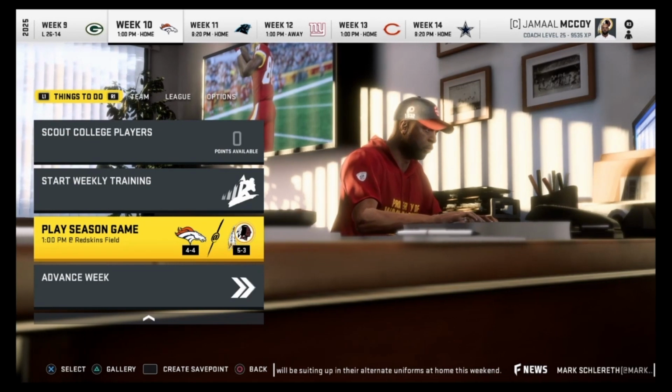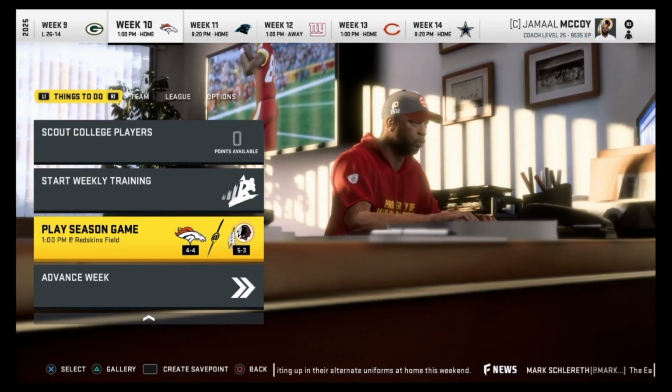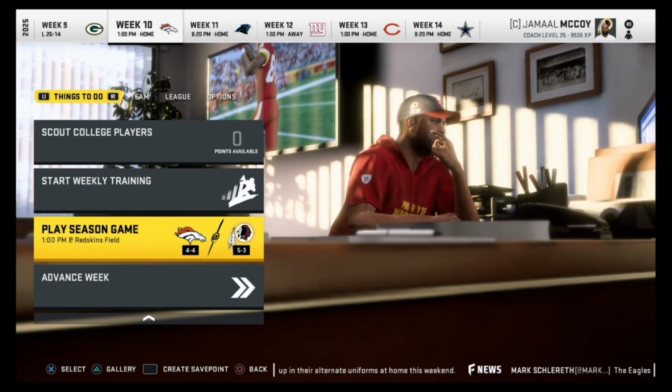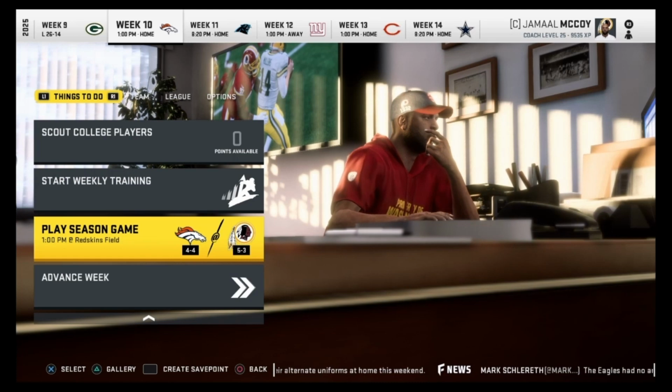Next episode, we are going to be taking on the Denver Broncos to open up. They're 4-4. We're 5-3. Tough game. We're going to have to get a win there, and we're also staying home to play the Panthers. So 2 big games coming up.